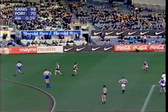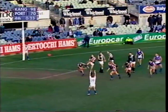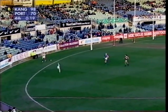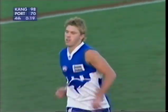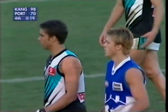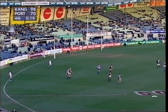They lead by 28 points as Sinclair pumps this ball right to the goal line. Rocker! Couldn't take it off hands. Bishop heads straight over the line for a toss back in as the time clock ticks away. It's a big win in the context of the Kangaroos season. This will make them 9-7, and their hopes of playing in the finals are still alive.